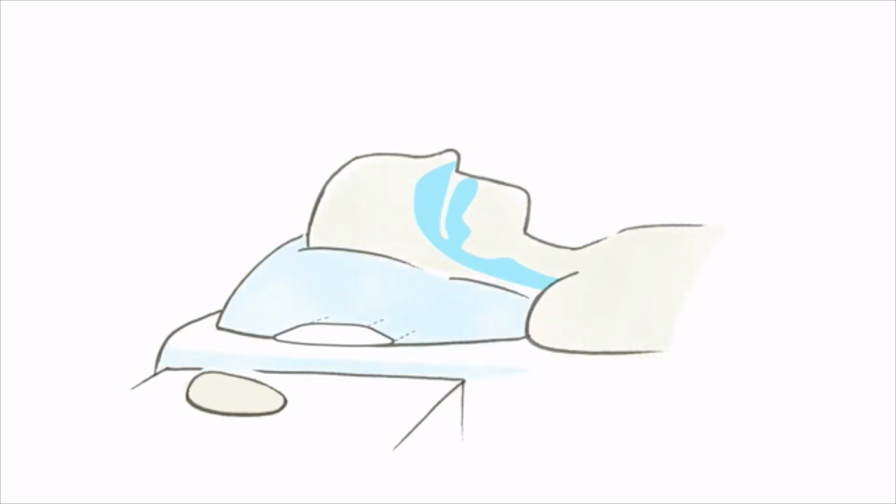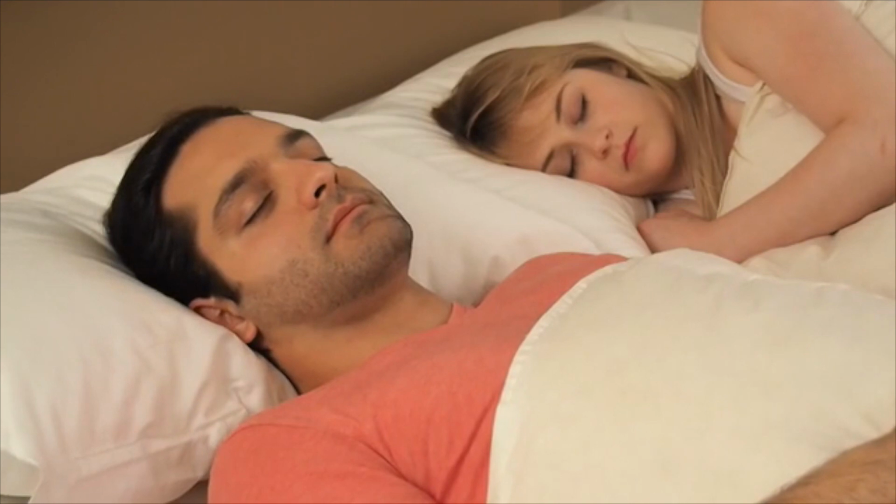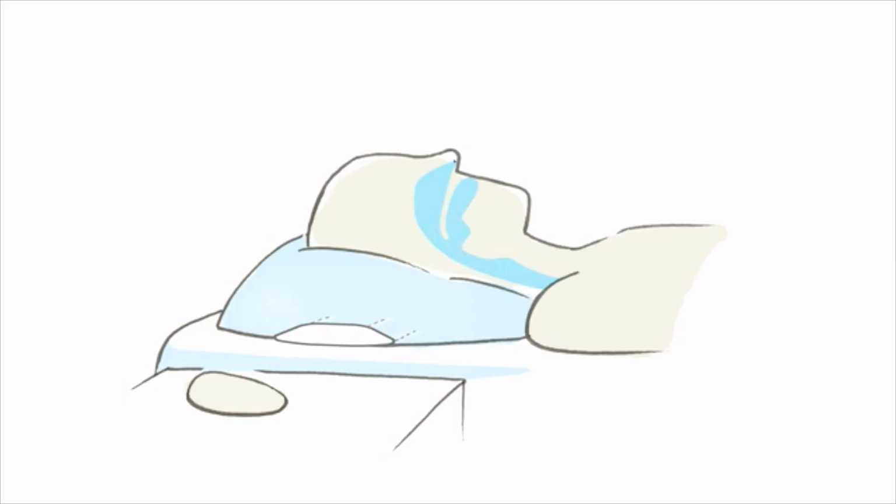The science of it is simple. When you fall asleep, your neck and throat muscles relax. This decreases the size of the airway and causes the vibrations. The slight movement of your head stimulates these muscles and opens the airway, so you can breathe normally again.